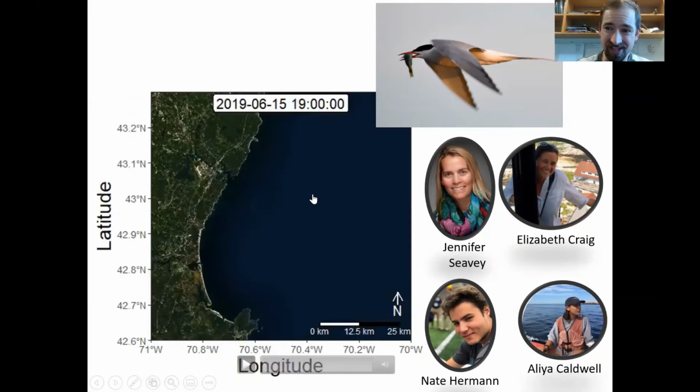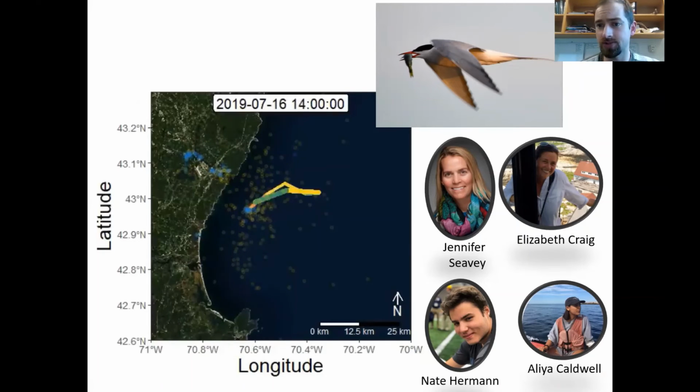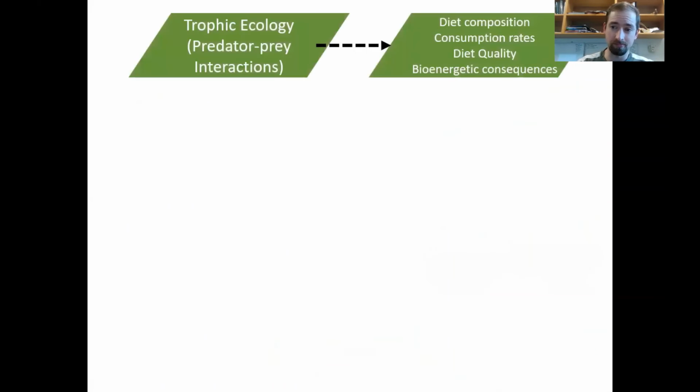However, it's not just looking at where do these animals go, but also trying to understand the ecology behind their behavior. So here we've applied a statistical model known as a hidden Markov model to the movements of these GPS tagged seabirds. And those blue dots that you're seeing shown up are areas that are likely to be foraging grounds for these terns. And this idea of foraging is really important in our lab.